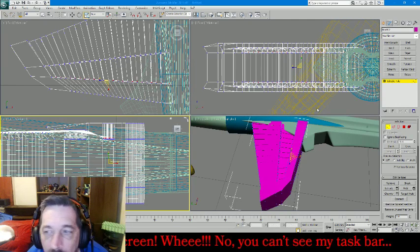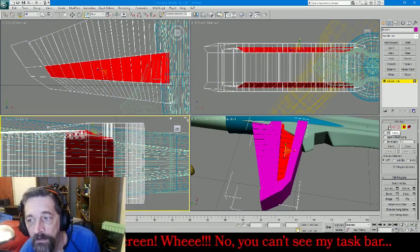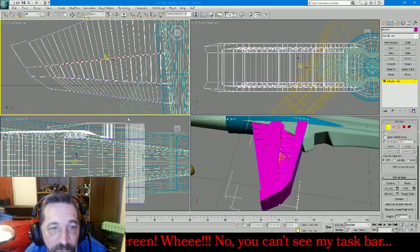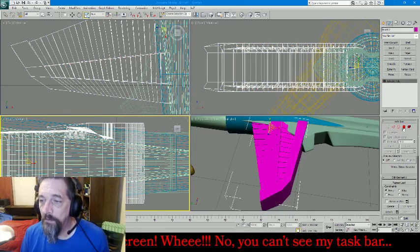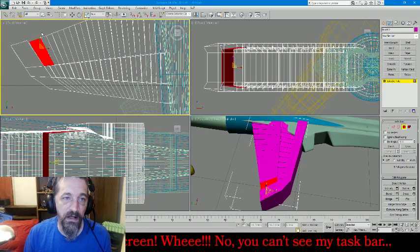Okay. Now I go back, without holding control, I go back. I hit control and select, and I deselect the bottom ones. And I'm going to make them stick out a bit more. Okay. Now, I'm going to do something similar, but I'm going to do it with these guys.